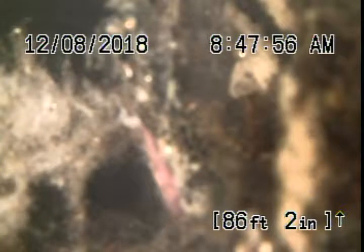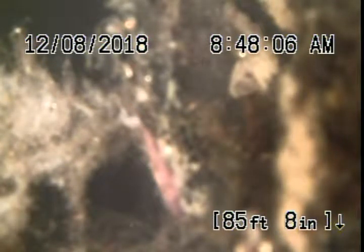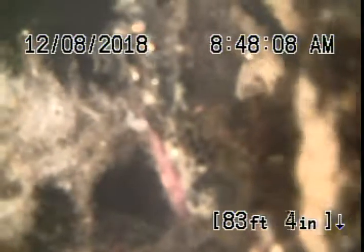Right now we're actually 86 feet in the line, very close to that very big tree over there in the front yard, and there's a massive root in the lawn. We cannot pass it with our camera here. It's completely packed with roots here. You can see we cannot get our camera through. It's kind of blocked over here. So you can see the roots all ahead over there. The pipe has got a lot of roots in it all the way.